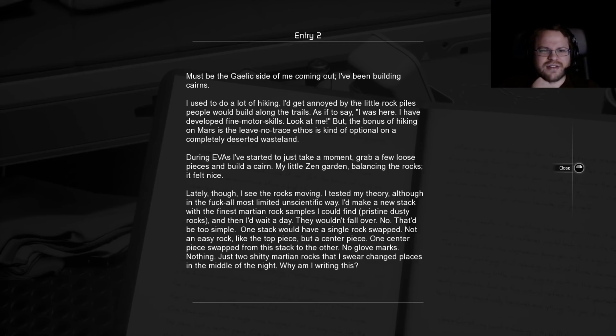I've been building cairns. I used to do a lot of hiking. I'd get annoyed by the little rock piles people would build along the trails, as if to say, I was here, I've developed fine motor skills, look at me. But the bonus of hiking on Mars is the leave no trace ethos is kind of optional in a completely deserted wasteland. During EVAs, I've started to just take a moment, grab a few loose pieces, and build a cairn. My little zen garden, balancing the rocks. It felt nice. Lately, though, I see the rocks moving.